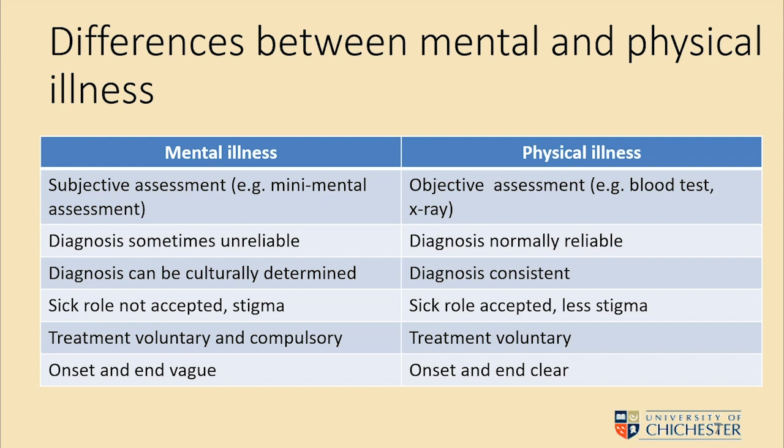And then finally, another key variant for people who have mental illness is that the onset, so when it starts and when it ends, is often vague. People can't necessarily pinpoint a direct cause or time, whereas physical illness, not in entirety, but often there's a clear point when someone wasn't physically unwell, they are now unwell, and hopefully, if possible, they recover. So when you look at it on the table, you can see the comparison.